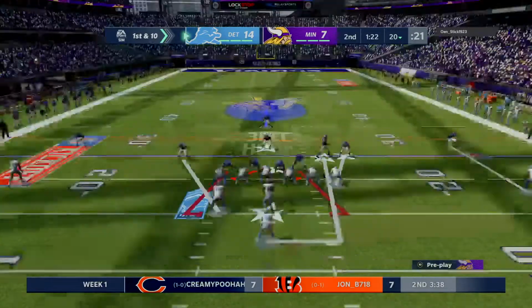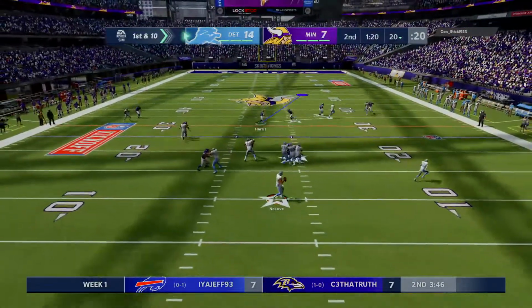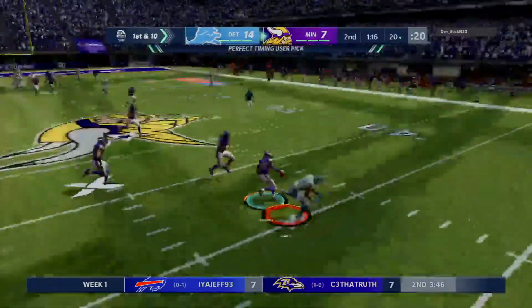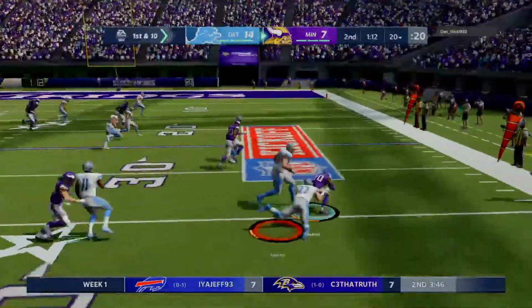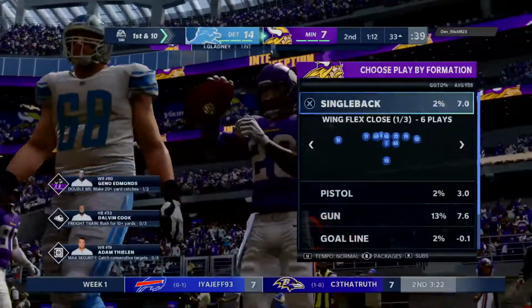They'll come out throwing here on first down. Airing it out deep for Smith. Oh, and a bad throw there. It's intercepted. Looked by Jeff Gladney. And he'll get it all the way down inside the 35-yard line.